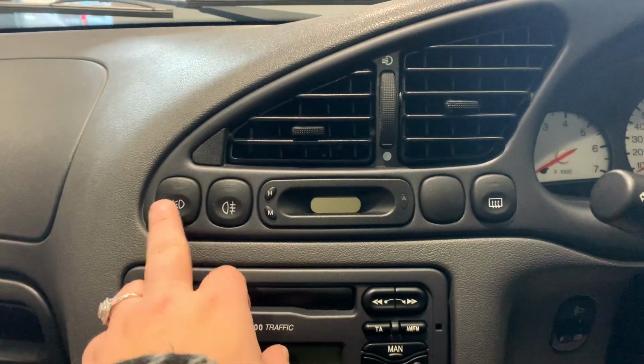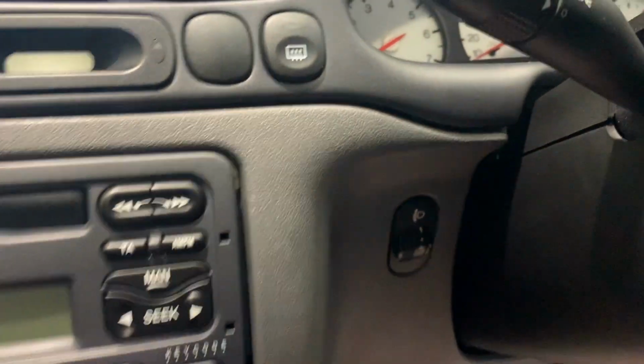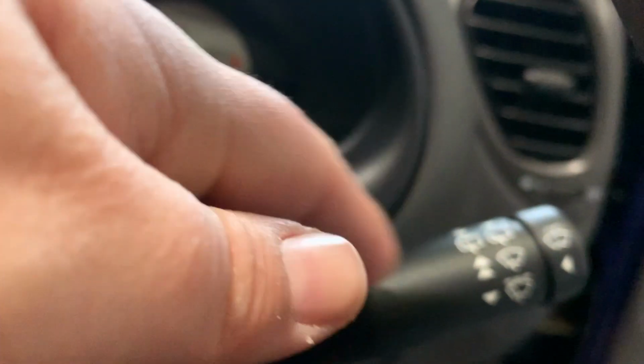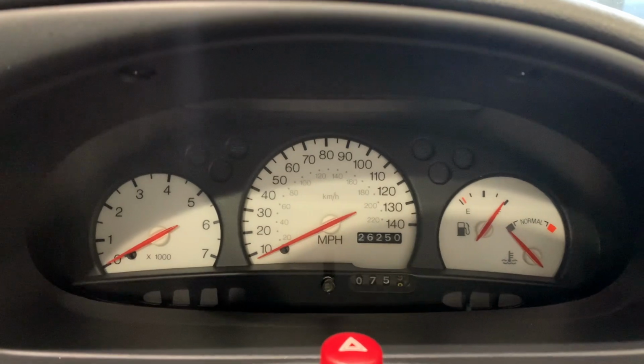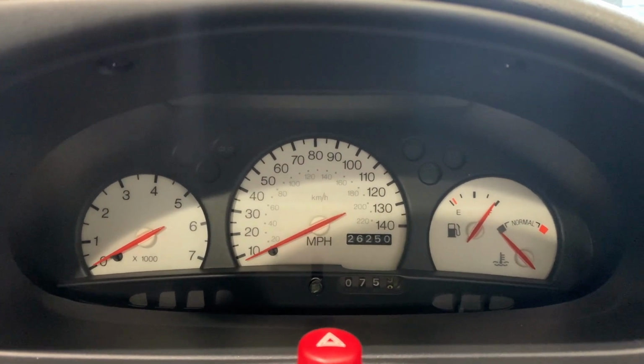You got the clocks there, front and rear fogs, rear window demister, headlight leveler. But wow, the steering wheel as well. Even all like the window wiper controls, light controls, this level, unless this person just drove with gloves all the time, this doesn't look like it's been used at all. And there we have it on the nice sporty white dials, just over 26,000 miles.